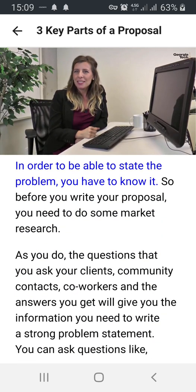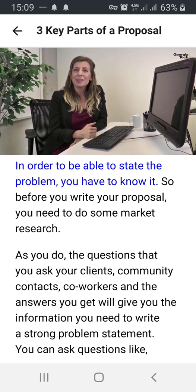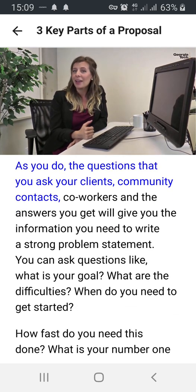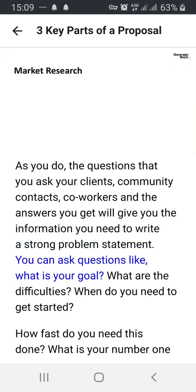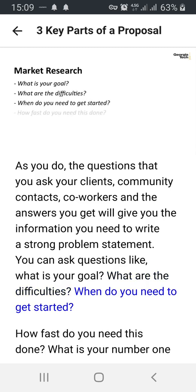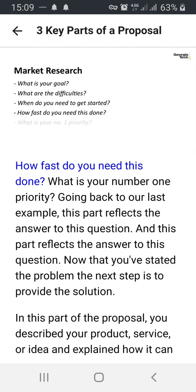In order to be able to state the problem, you have to know it. So before you write your proposal, you need to do some market research. As you do, the questions that you ask your clients, community contacts, coworkers, and the answers you get will give you the information you need to write a strong problem statement. You can ask questions like, what is your goal? What are the difficulties? When do you need to get started? How fast do you need this done? What is your number 1 priority?